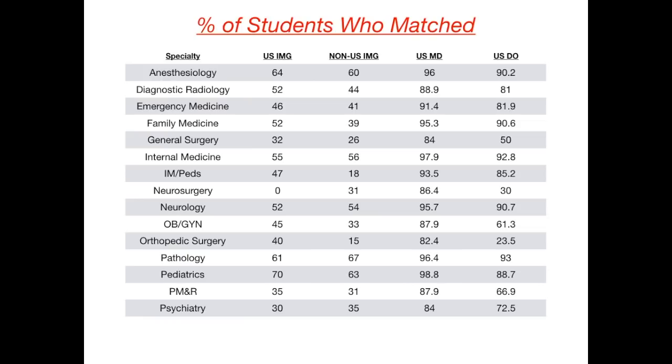So IMGs tend to staff community hospitals and programs that are in locations that are not in major cities. So this data takes that into account. When you see the lower match rate for IMGs, it's a lower match rate of an already less than desirable program, whereas when you look at that USMD column, those are pretty high match rates for the highly desired locations.